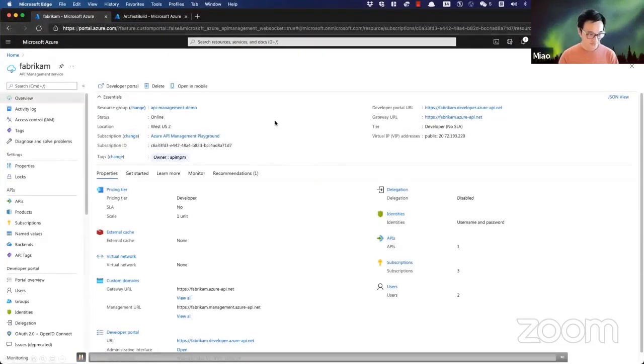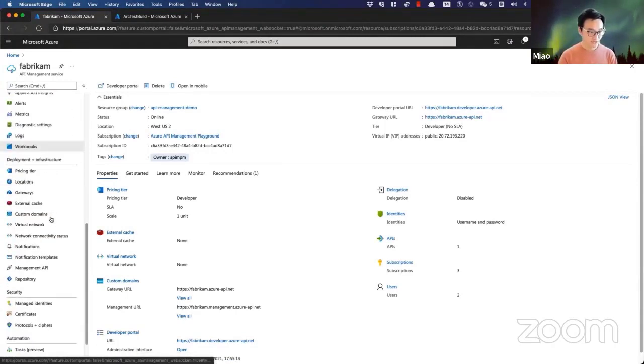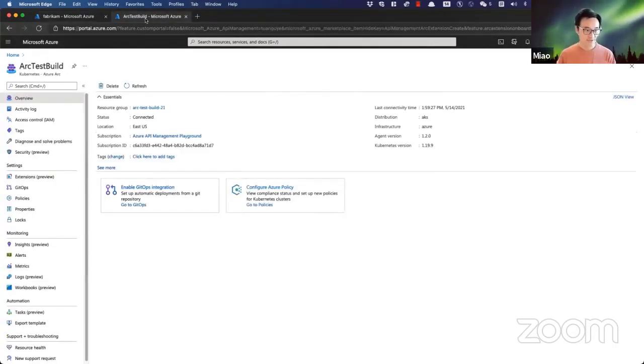Let's play this video. So I'm here in the Azure portal again. This is my APIM instance. If I scroll down to the gateways menu item here, you will see that currently this APIM instance has no self-hosted gateway deployed anywhere. It's empty, right? So now let's switch to the next tab here.